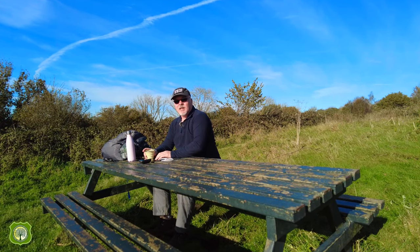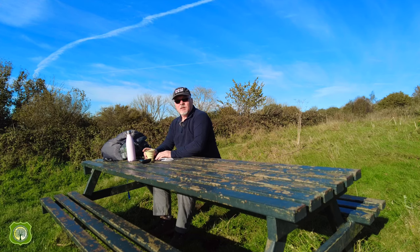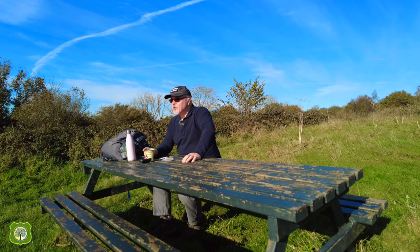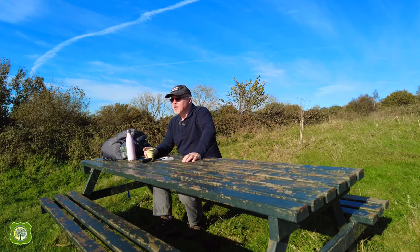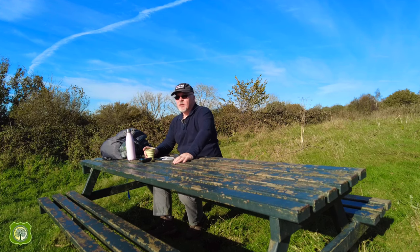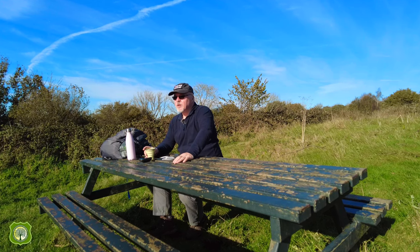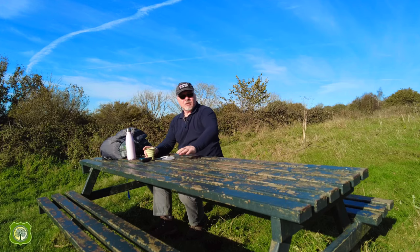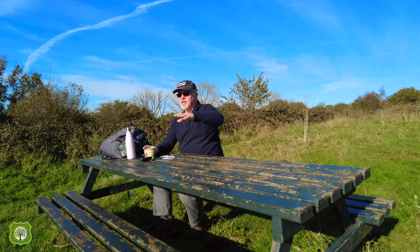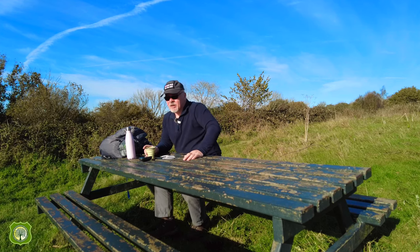Absolutely stunning here. Lovely and quiet, even though the road's over there, it's not very busy. And I've just got views for miles over the Devil's Kneading Trough. I will try, as when I leave to go back to the vehicle, I will try and film into the sun and see what I get, but I don't hold much hope.